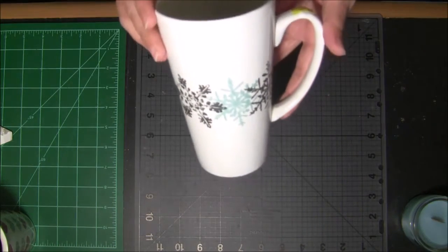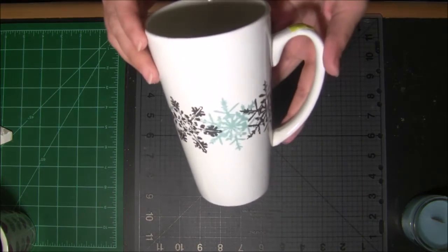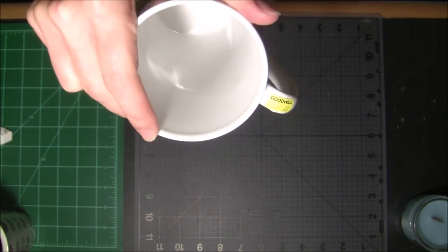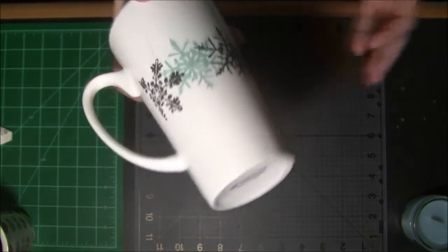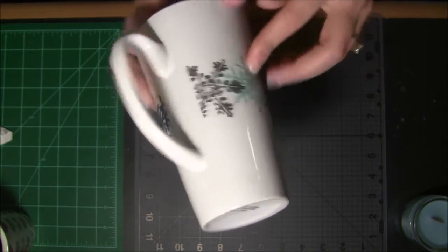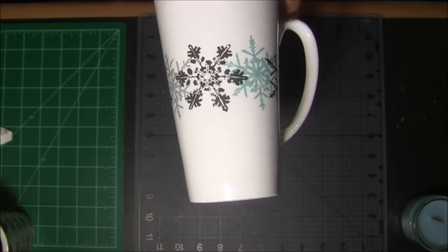Next, I got this mug. Must have been a day for mugs for me or something. This one, for some reason, it was 69 cents, and I thought it was cute, and it kind of matches the color with my kitchen, so for the winter time, I will have this one.